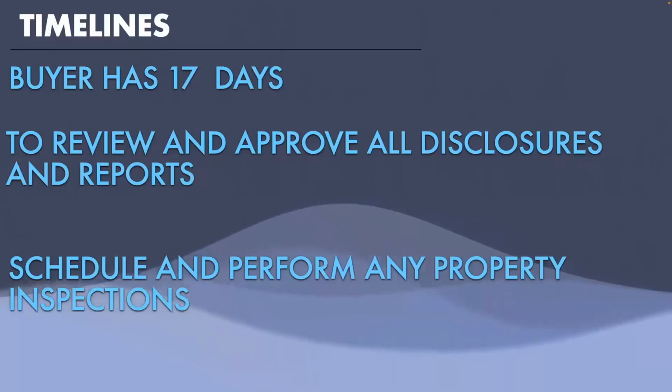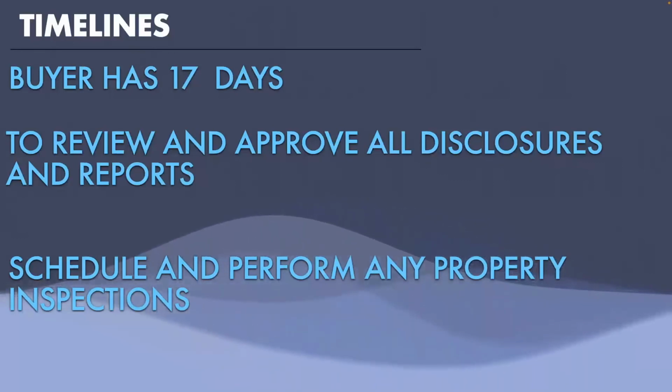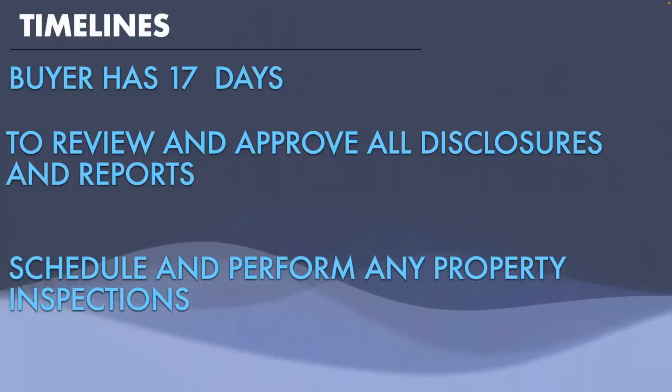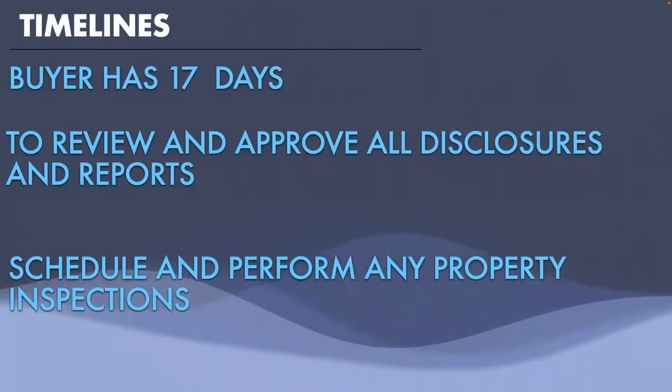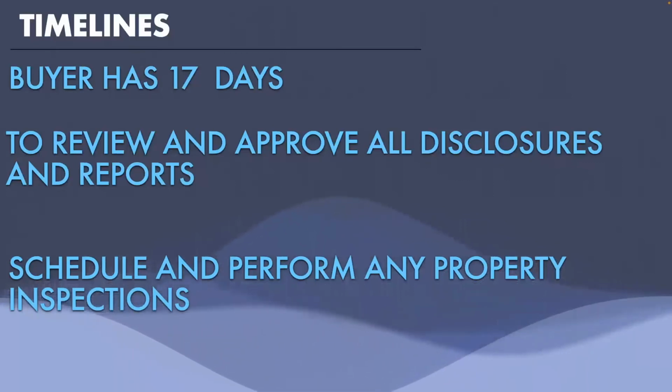They can do a roof inspection. They can do an inspection of the foundation. They can do a soil inspection for the backyard. They could hire a surveyor to find out property lines. They can do whatever they want. Anything that they want to do, they can do it as long as it doesn't damage the property. They just have to pay for it, but they have to do it in the first 17 days.